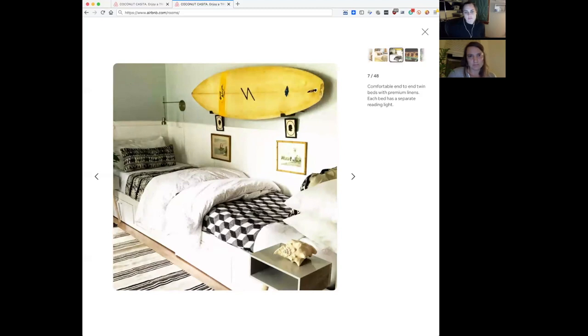So again, I feel gorgeous. This looks great. Love it. I love the art, everything about this. I'm like, yes, times a thousand. I love that the beds are foot to foot. That's super cute. I love it so much.